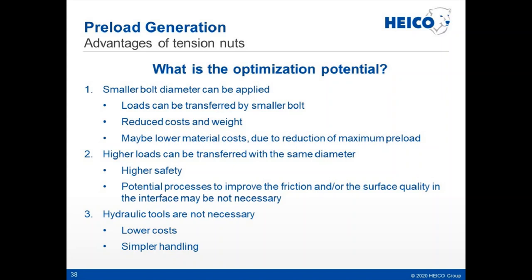The second point is that also if you have the same diameter, higher loads can be transferred with the same diameter, which means a higher safety against maybe slipping in the interface, or which means you can transfer higher transverse loads with your diameter, and you have a higher safety with the same diameter. Potential processes to improve the friction or the surface quality in the interface may be not necessary, because, as you've seen in the main dimensioning formula, we have these losses of preload due to embedding, due to the surface roughness. When you apply a higher preload, you can live with those losses.